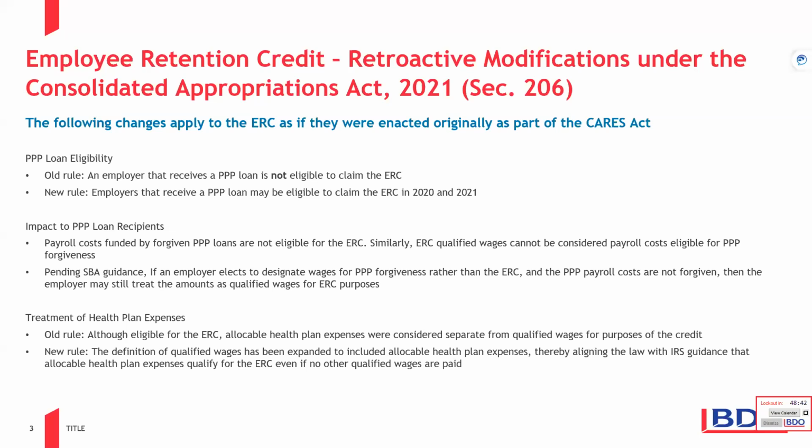The impact here is that if you did receive a PPP loan and applied that towards a certain portion of the wages paid for forgivable loans from PPP, those were not eligible for employee retention credit. So essentially, you cannot double dip on PPP and ERC for the exact same dollars, but we still have room as PPP loans could apply 60% of that loan towards payroll and the other 40% towards additional expenses. If we're able to get certain wage payments above and beyond that 60% forgiveness, we can still apply those for the employee retention credit.